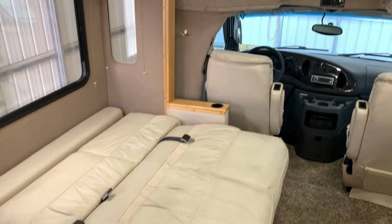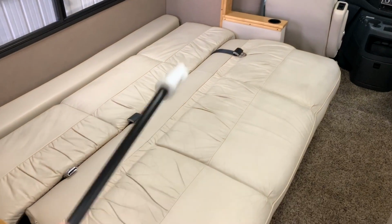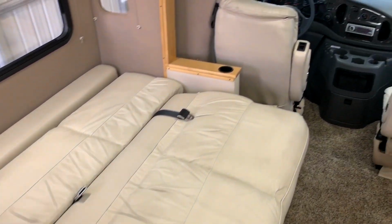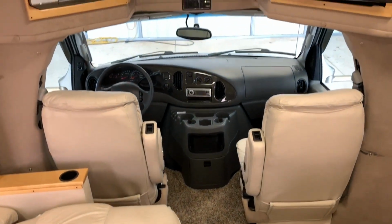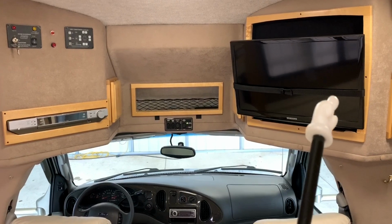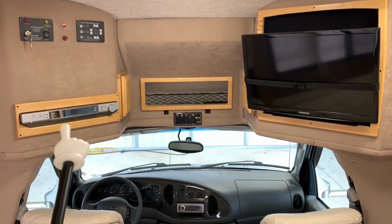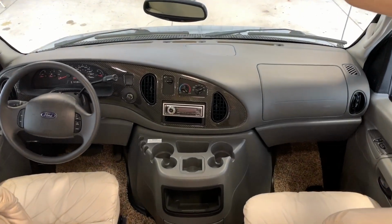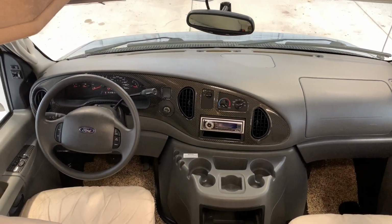Sorry, I kind of skipped over the bed there, but this is the bed. So this is a two-person unit, so you're going to sleep lengthwise, one, two, in there. Again, the seat belts, not going to run that back up for time's sake in the video here. 24-inch Samsung flat screen TV over here, DVD player over here. Power windows, locks, tilt, cruise, all loaded up in the cabin.